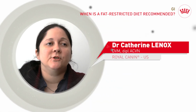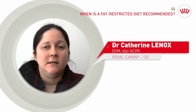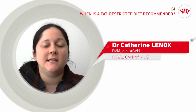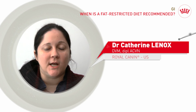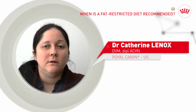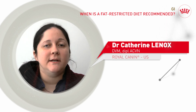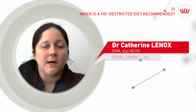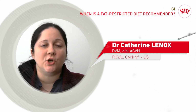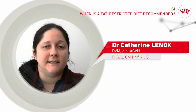So the biggest contraindication to feeding a low-fat diet, if it's not really indicated for the patient, is that it's going to be harder for them to gain weight if they need to, or maintain their weight if they're at ideal body condition. Low-fat diets are pretty low in energy density because fat is so high in energy density. If you're restricting that, then the calories in the diet tend to be a little bit lower. And I would want to make sure that the pet is able to maintain weight or gain if necessary.